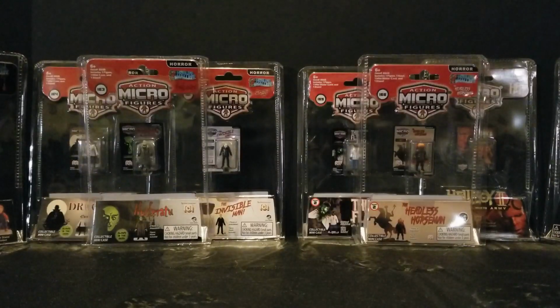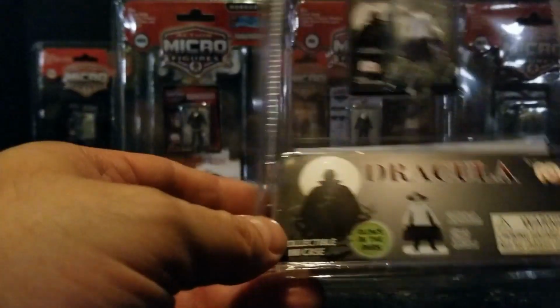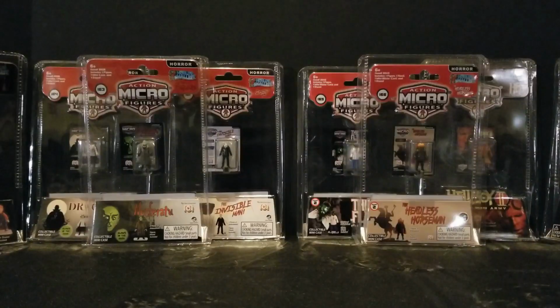So anyway, what do you guys think? Is this something you would collect? Something you would enjoy having in your collection? Something you would think about giving as a gift? A little novelty gift or something of that nature? Do you have any particular favorites of your own? So feel free to let me know if you are so inclined.